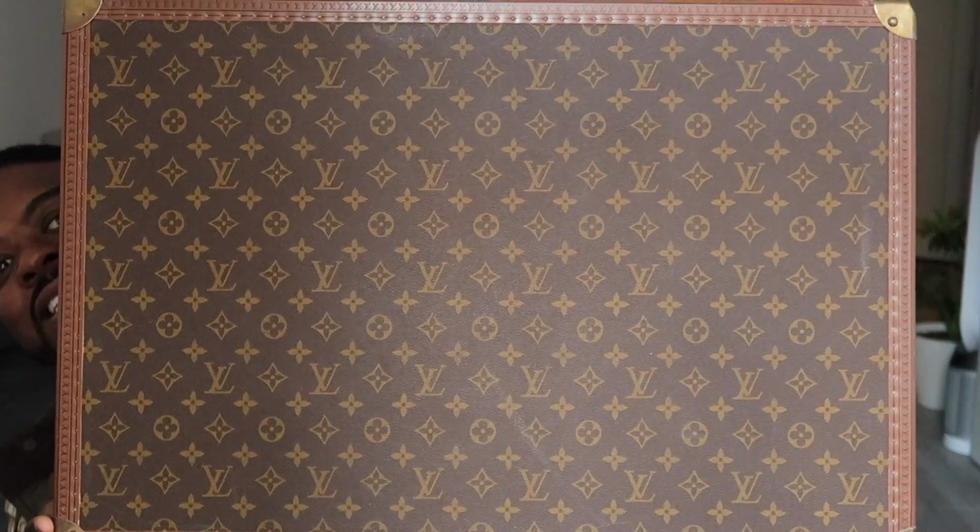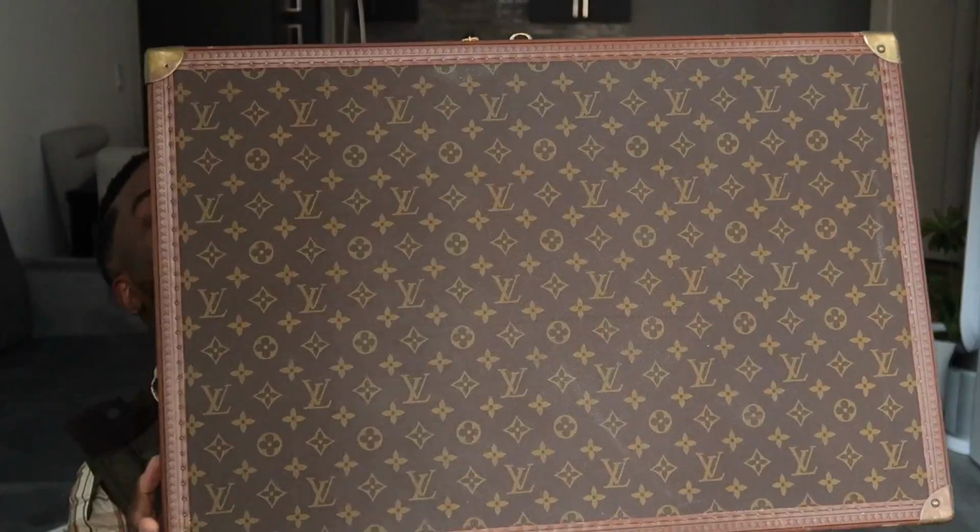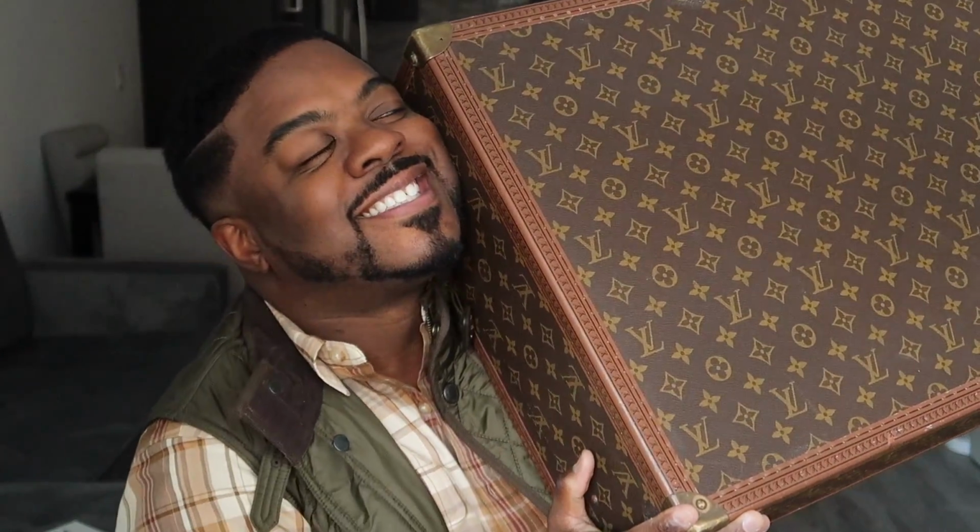So without further ado, I present to you guys my beautiful vintage Louis Vuitton Bisten 65. This thing is a beauty. It's so beautiful, you guys. I'm gonna take you step by step through every single piece of this bag, of this trunk.